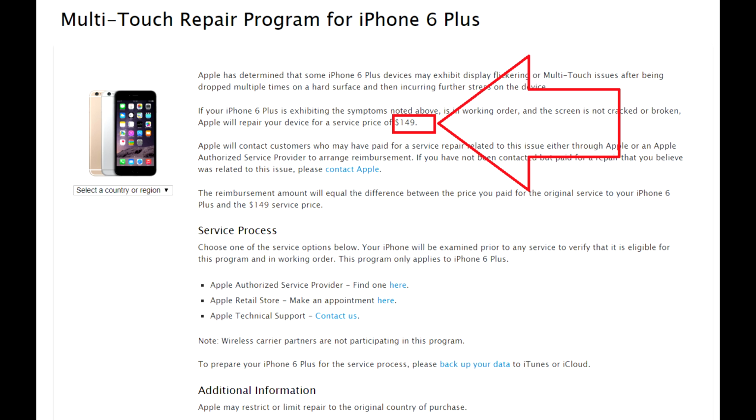And this is one of those areas where they got in a lot of trouble. Because typically when Apple would release an extended warranty program, when they would finally admit fault, what they would do is they would fix the issue for free, whereas here they're holding their ground. Not only are they not fixing the issue on the 6, they're only fixing it on the 6 Plus, but they're charging you $149.